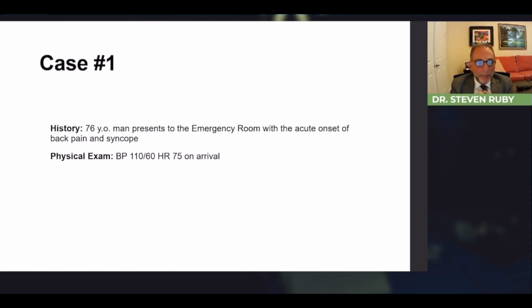And when he gets to the ER, his blood pressure is 110/60 and his heart rate is 75. So on the one hand, you might say, well, these vital signs are pretty normal, but these vital signs are really misleading. And they are for the following reason.